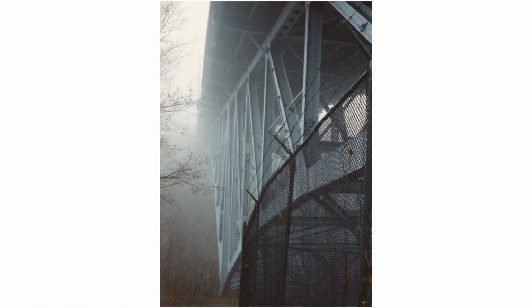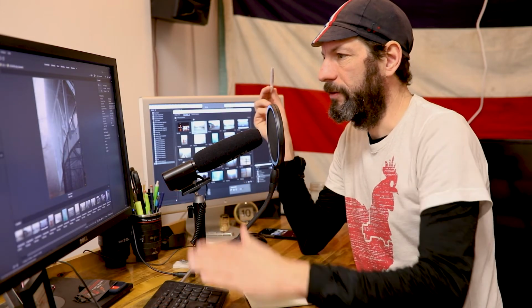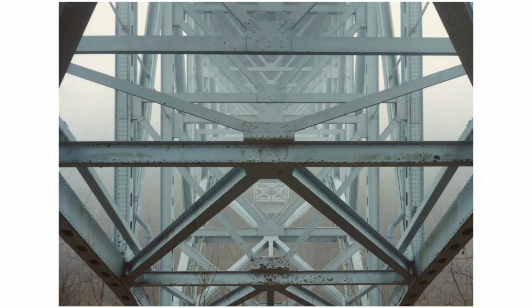I actually like the vertical one better, how you can see the bridge all the way on the other end, and I like the lines of the barbed wire from the fence. It's kind of funny they have this fence with the barbed wire, but there's a gate that you could get right through and kids walk through and spray paint everything.